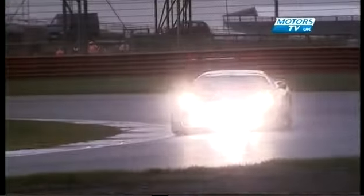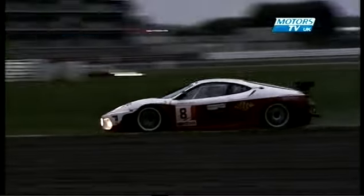The weather was no challenge to us whatsoever. Yeah, the bad weather suited us every bit as much as the good weather. A friend of mine said if you can get through the whole 24 hours without a spin, you've won the race. And he was absolutely right.